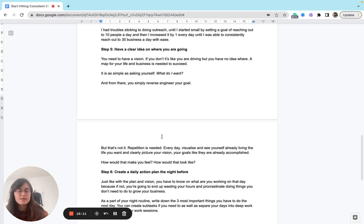Focusing on the logical things, like the maths, doing the daily numbers, daily KPIs, and just trusting the process and not relying on motivation and my emotions to drive me forward. So that's really, really important. So once you identify your goal, repetition is needed.